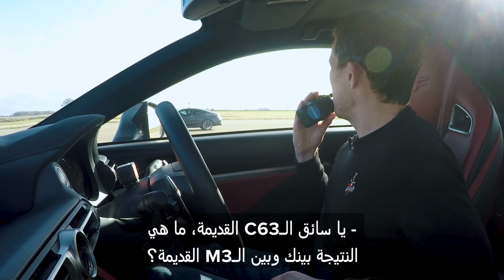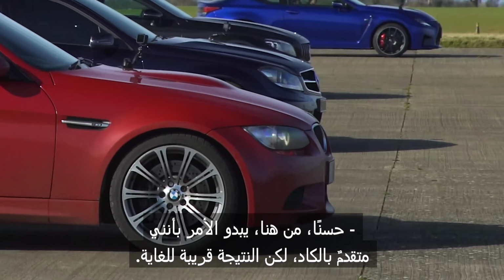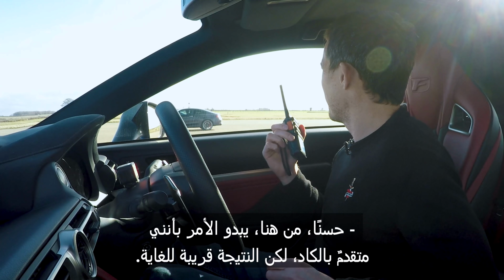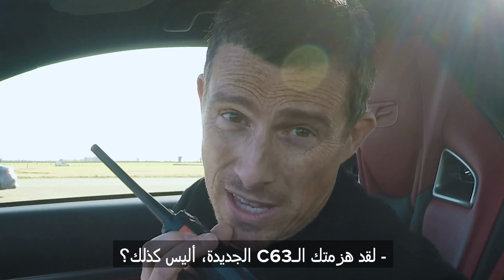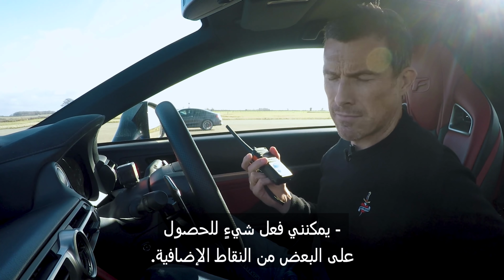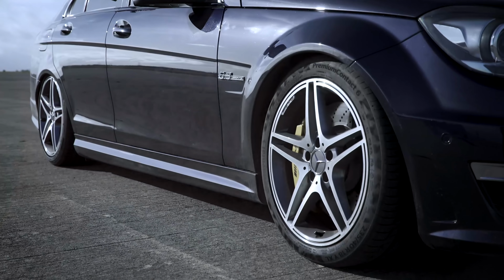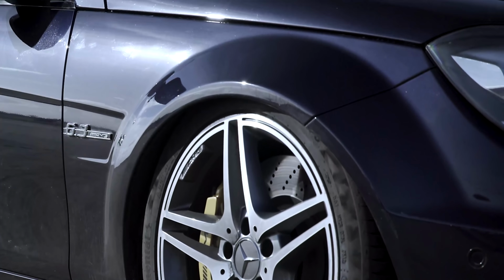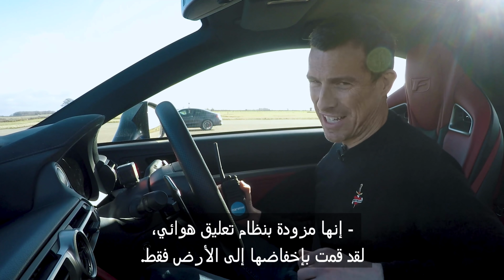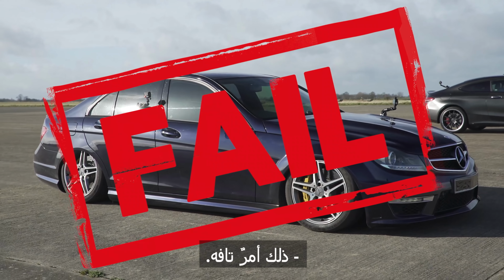Old C63, what's the score between you and the old M3? Well, from here, it looks like I just about pipped it. It's very close. The new 63 beat you, right? Yeah, I can see that pretty clearly. Yeah, not much, but I can see it. I can do something to score some extra points. About that then, eh? It's on air ride, that, so he's just slammed it. You're not getting extra points for that. You're actually going to lose some. It's ridiculous. There's your result.